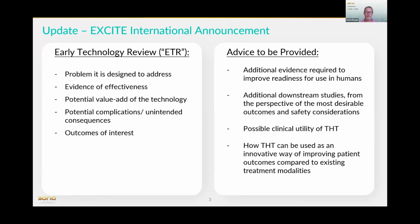We have partnered with an entity called Excite International. And before bombarding you with all these bullet points, we should explain that Excite was created by senior physicians. It's a not-for-profit organization created by senior physicians who felt that there was a real need and opportunity, frankly, to help new developers of medical devices plan for the development of their medical device in a way so as to optimize the prospects for success and to shorten the timeline to commercialization.